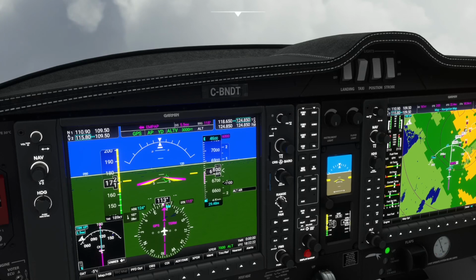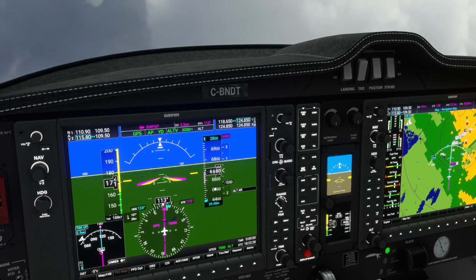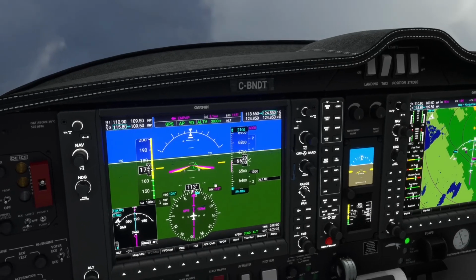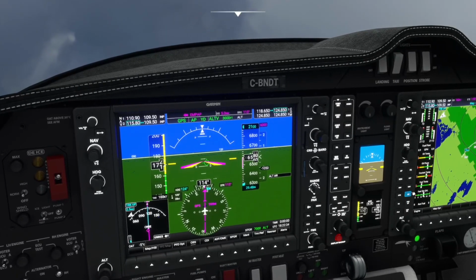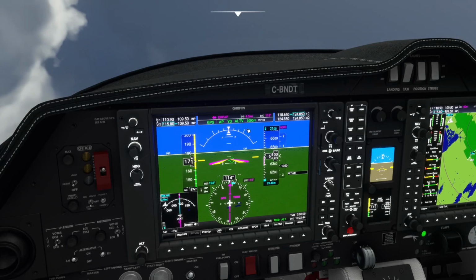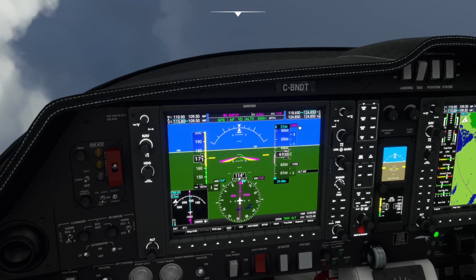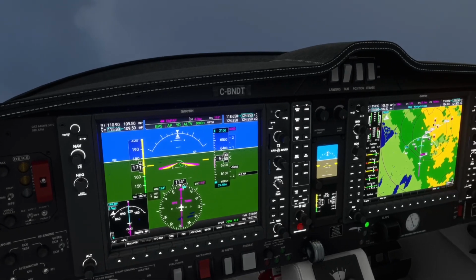We'll keep the VNAV path descent going. We have 6,000 in to protect us for that first fix, and then we'll arm the approach when we get on final. So I need to engage VNAV here again. So VPath is armed, and we have 2,100 feet set, and we have a 6,000, so we'll see how it does for MPAP here.